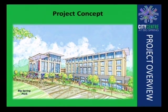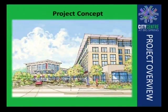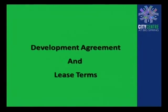Wanted to show you a few project concepts of just kind of what the rendering of the proposed development would look like in scale. To the left, you can see I've labeled Big Spring Park. This would be Williams Avenue, kind of looking to the southeast. And this would be a view looking across from the VBC down Williams back towards City Hall to the east, back in towards our Twickenham at the intersection there.